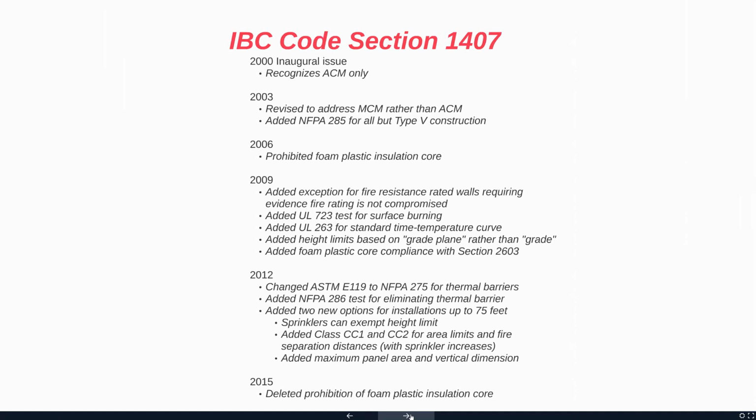The one concern that I have, just because I think the code, I know they've put a lot of emphasis on sprinklers. You get a lot of exemptions because of sprinklers, and as a result of 2012, it's essentially saying that you can clad under certain circumstances, you can clad the entire building in ACM.